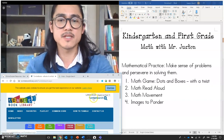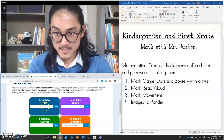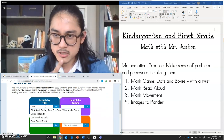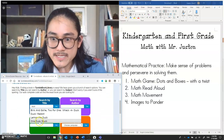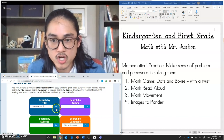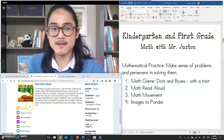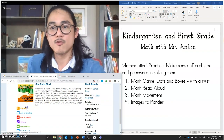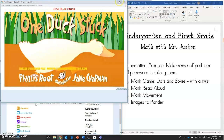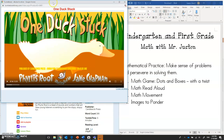So I'm going to click on the word tumble search here. And I'm going to scroll down and search by the title. I remember it had something to do with ducks. Oh, One Duck Stuck. That was it. It was One Duck Stuck. So I'm going to click go and scroll down a bit. And here's the book, One Duck Stuck. That's the book that we'll be using for the read aloud today.